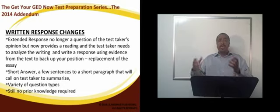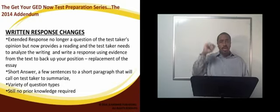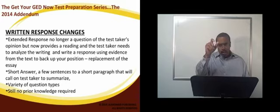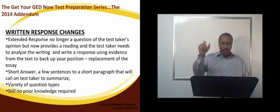These are changes. You know, it was all multiple choice. Social studies was all multiple choice. Science was all multiple choice. But now you're going to have a writing component. And these short answers might take anywhere from a few sentences to a paragraph. You might have heard about the variety of question types, drop-down menus, fill in the blank, hotspot, and putting points on a picture, or moving drag and drop features.